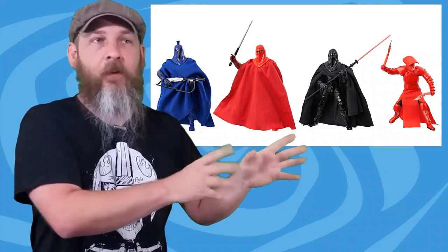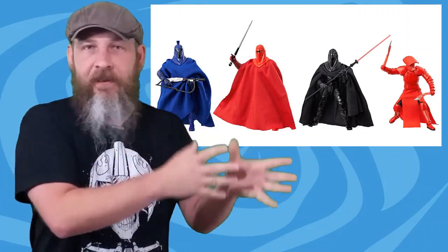And then finally, at Barnes & Noble and GameStop and the Disney Store, there's going to be a 4-pack of the Guardians of Evil. I know that sounds like a super team that's going up against Justice League, but it's actually different Royal Guards throughout the prequels and the original trilogy and the sequels, and even a legacy character, or what we used to call the expanded universe. Now it comes with the standard Royal Guard. I'm assuming it's exactly the same as what we just got. It comes with the Blue Senate Guard from the prequels.